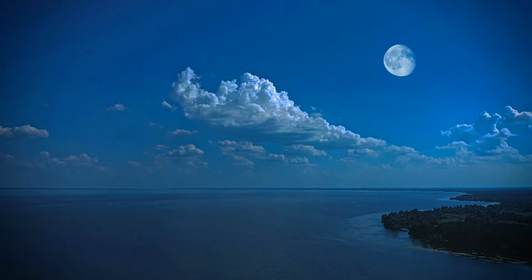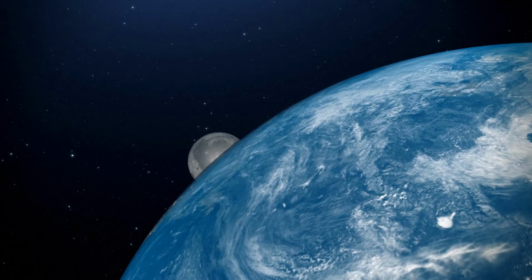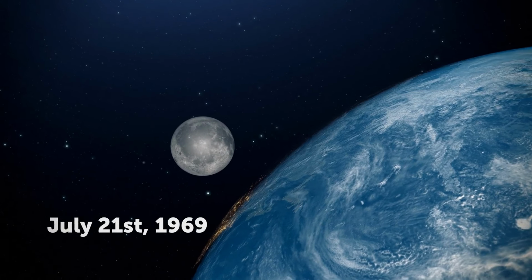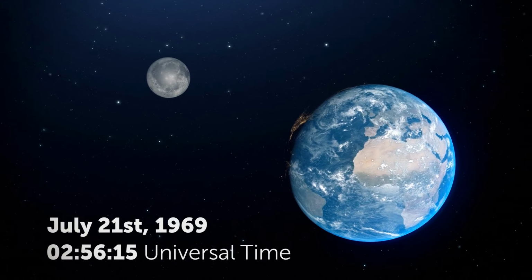Each one of these days got its name after a different astronaut who has walked on the Moon. The start date of this calendar coincides with the moment Neil Armstrong walked on the Moon. So, the Lunar Year 1, Day 1, began on July 21st, 1969 at 2:56:15 Universal Time.